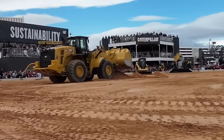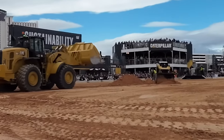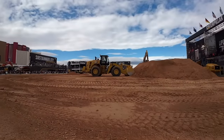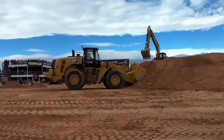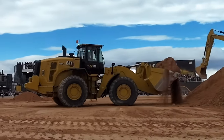So I tell you, that 982 has been a great experience for our customers, I can tell you that for sure. That's pretty cool. We still give them choices within the same size class. So we give them a GC option. It's a standard machine, easy to run, easy capabilities, works out beautifully for most customers.